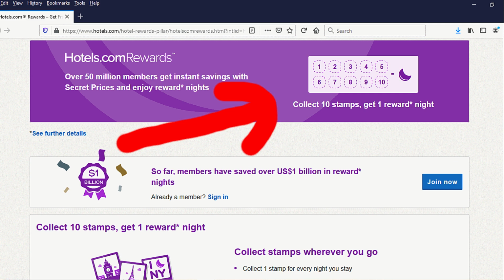So the base program basically is like a punch card stamp kind of situation where every time you book through Hotels.com, each night is one stamp on your card, or however you want to look at it. And every time you get to 10 stamps, you then earn a free night that you book through Hotels.com. So any hotel on Hotels.com, you would get a free night at it.